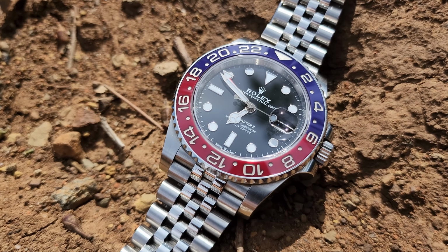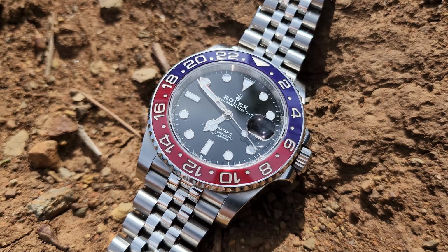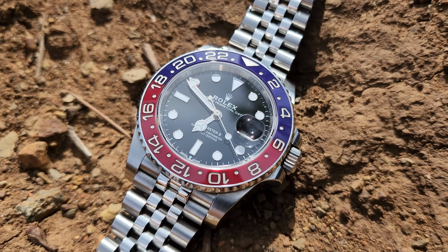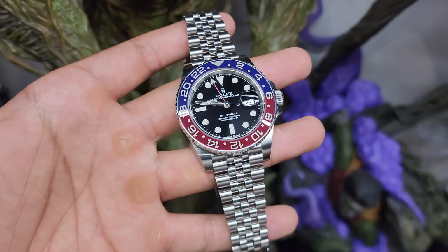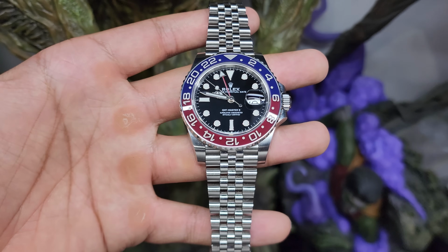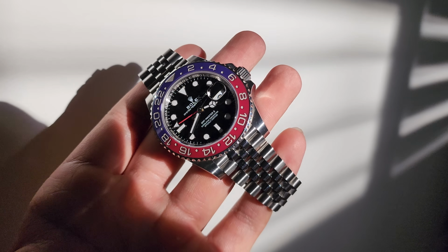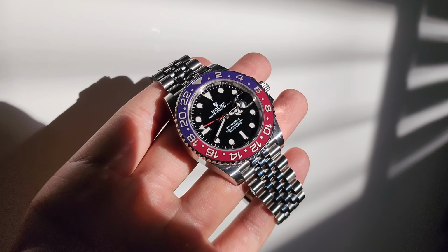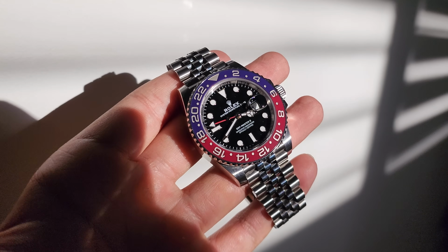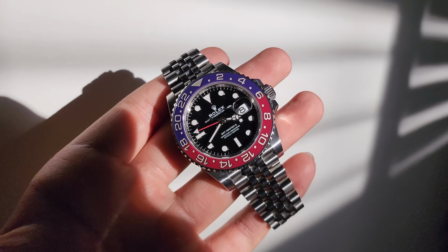It retains the DNA of its predecessors and applies it to modern materials for a refreshing appearance, and while I think it looks fantastic, the ceramic insert and lacquered dial do give the watch a very glossy look, so that is something to consider, as it does increase the flashiness of the watch and attracts attention, which this watch definitely does. Of all the watches I own, this one receives the most comments from people when I wear it.